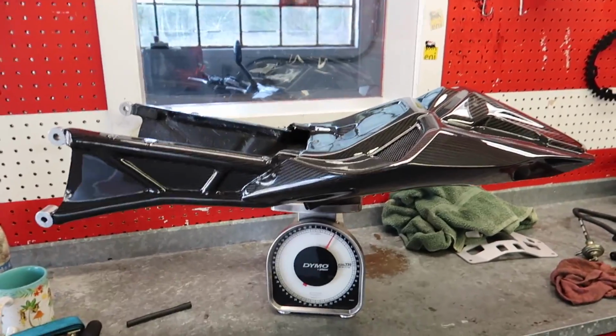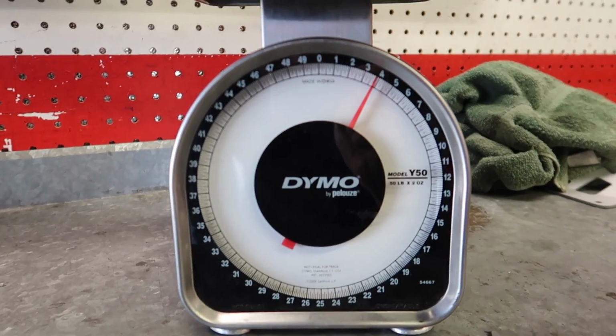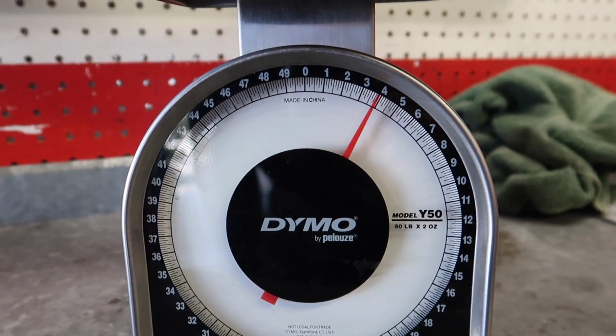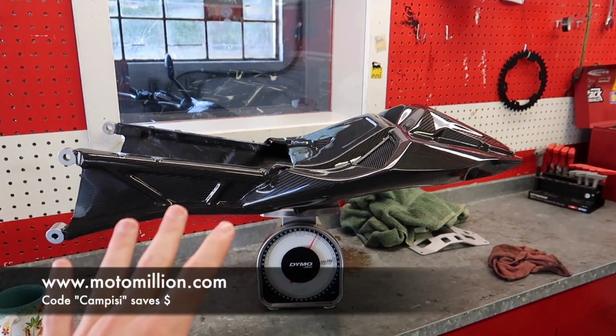All right, folks, we got the rear carbon subframe up on the scale, and it looks like it's just a little under 4 pounds.